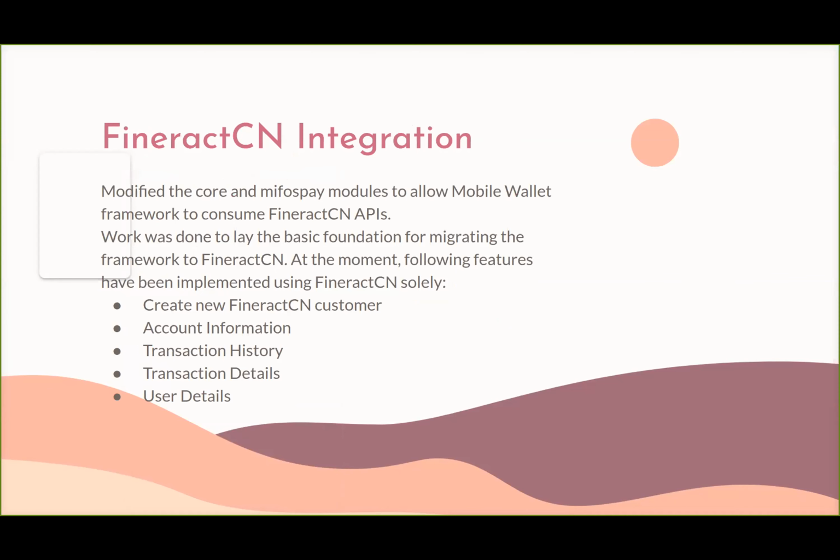Then this is the Fineract integration. For this, I had to work on consuming both Fineract 1.x and Fineract CN based APIs simultaneously, as Fineract CN APIs are not mature enough to support all the use cases of the mobile wallet application. The features that depend solely on Fineract CN APIs: one can now create Fineract CN users and customers, and I've also implemented functionality so that these are automatically linked with Fineract 1.x users. This linking is done by linking the customer ID from the Fineract CN customer to the external ID of a user in the Fineract 1.x user.